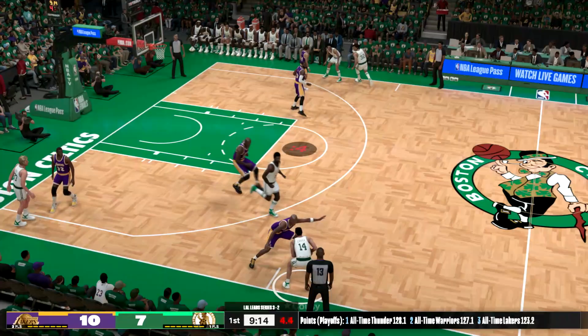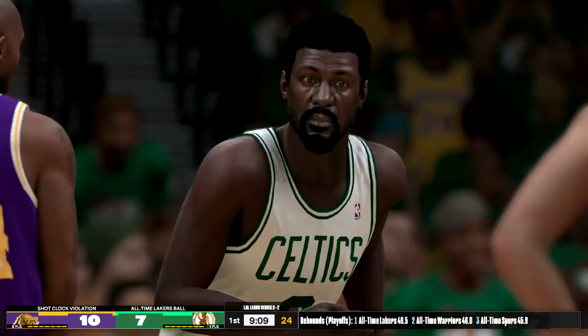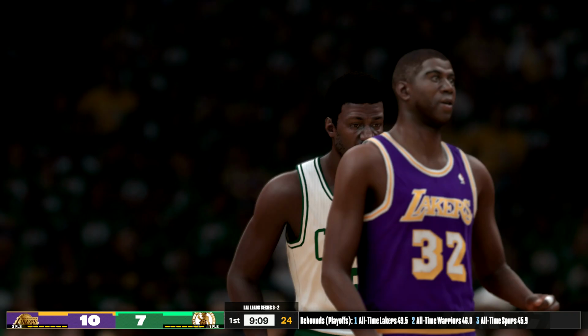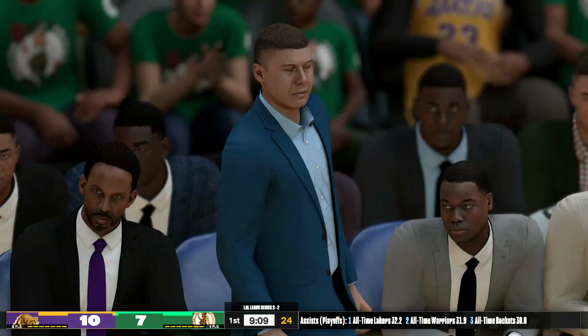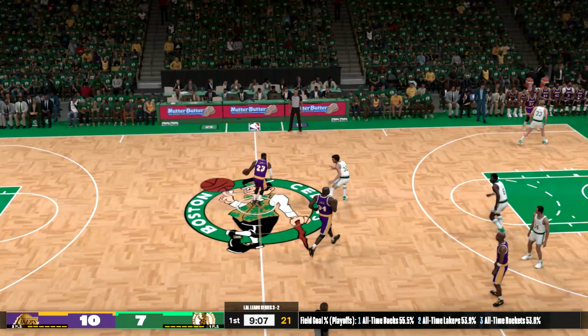Russell a screen on Bryant. From the top of the key, it's blocked by Shaq. And there's the shot clock violation. Couldn't get the shot off in time. And here's O'Neal. He'll bring it up for Los Angeles. Three-point lead. LeBron dishes to O'Neal.